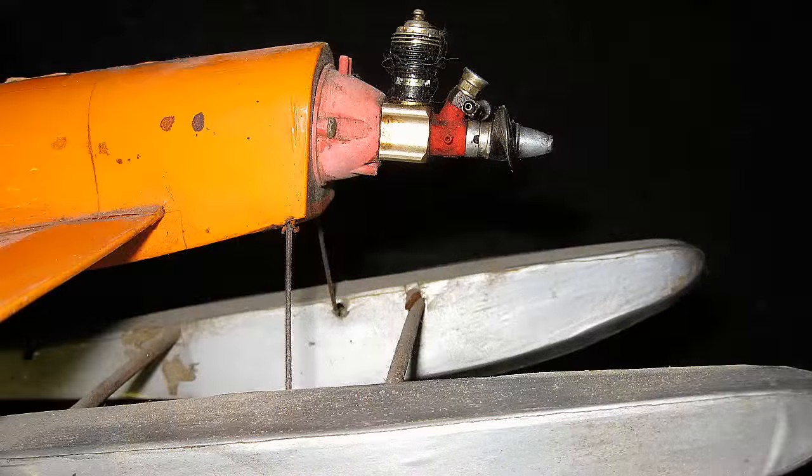So let's see if this old engine will run up and let's fly it on a shop rag. Here we go.